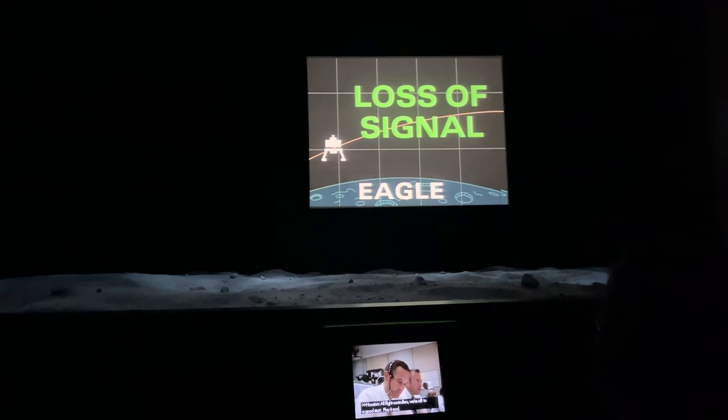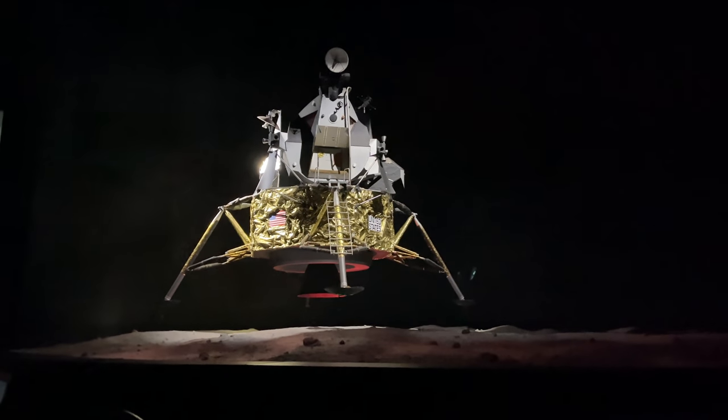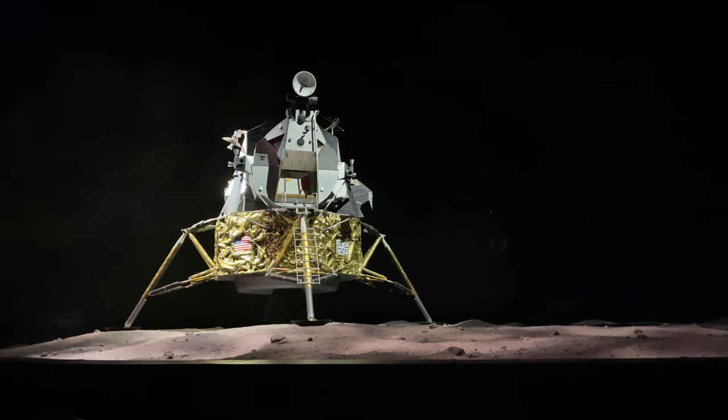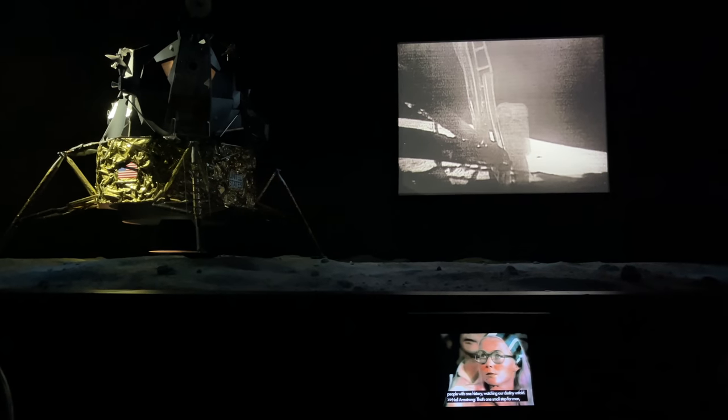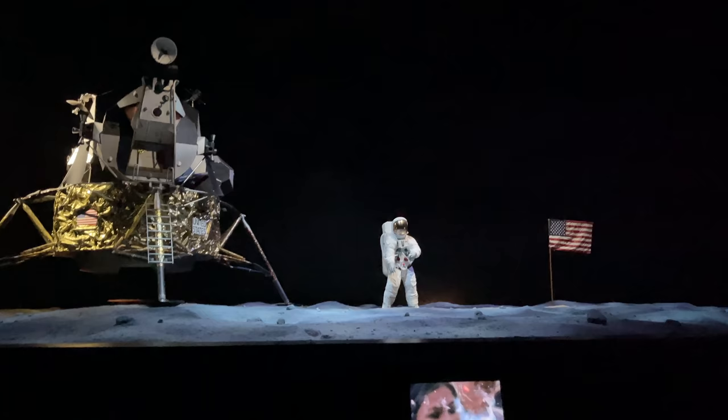Great, we're standing by for Eagle. Okay, coming along. We copy out. The flight controllers, we're off to a good start. 15, 2.5 down. Four forward, drifting to the right. 9.5. Contact light. Okay, engine stop. Tranquility Base here. The Eagle has landed. That's one small step for man, one giant leap for mankind. No way! Armstrong is on the moon. Neil Armstrong, 38-year-old American. That's one small step for man.